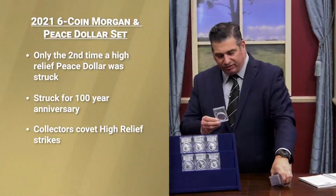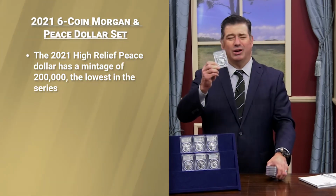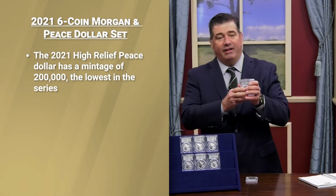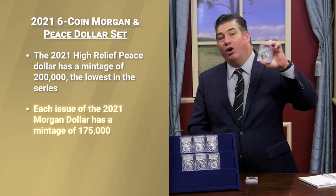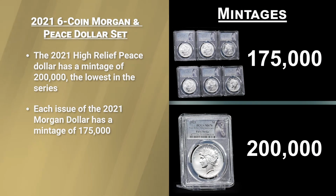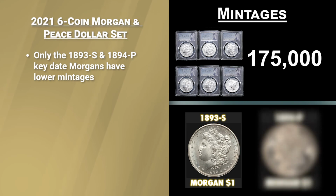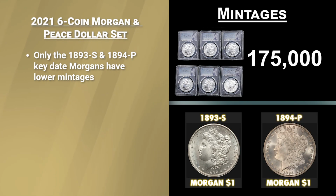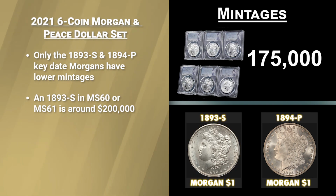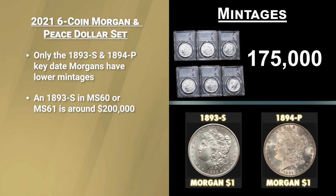Now the mintages on all these coins are impressive. Only 200,000 of the Peace dollars were struck, which is a tiny mintage, makes it the lowest mintage of any Peace dollar. These 5 different Morgans each had a mintage of only 175,000 coins. Very, very low mintage. In fact, the only coins in the Morgan series with a lower mintage are the 1893-S and the 1894-P. Those are important key dates in the series. An 1893-S, even in worn condition, is several thousand dollars. In mint state 60, mint state 61, it's about a $200,000 coin.